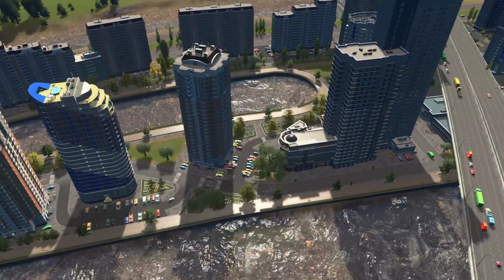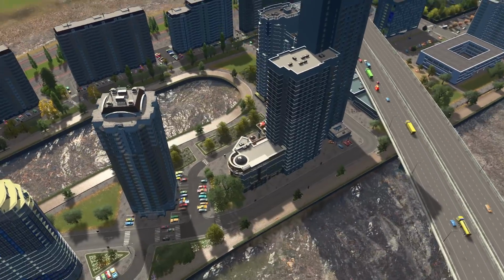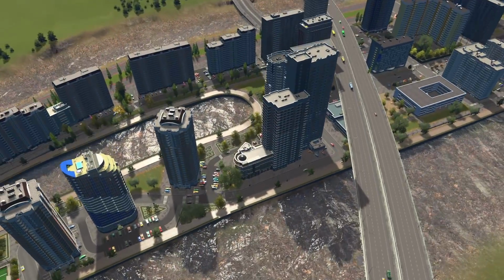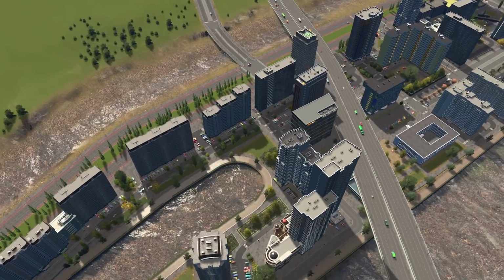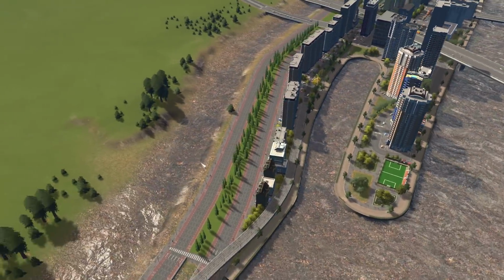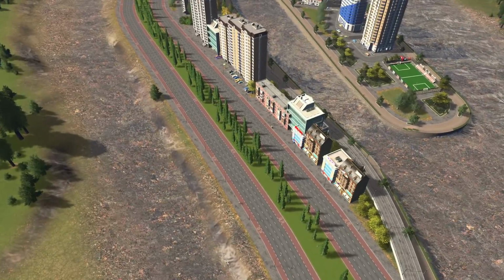We've got the parking, of course. I think this big one here is residential, but this one here, I think, is office, I believe. But pretty much most of it on here is residential. There are little bits of commercial as well.